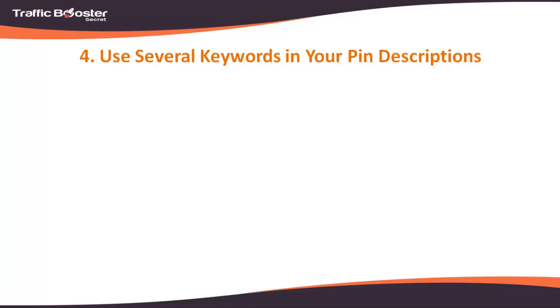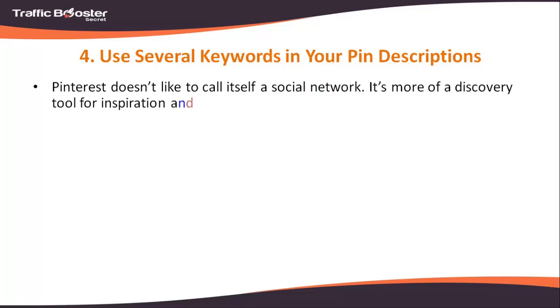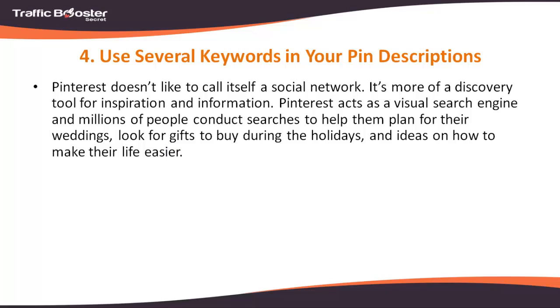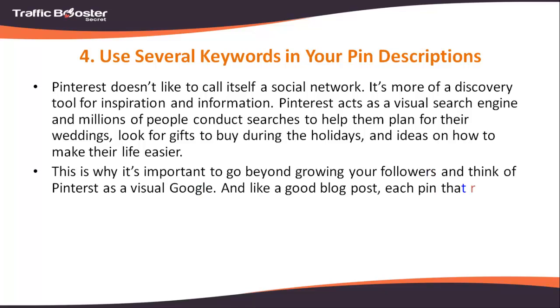4. Use several keywords in your pin descriptions. Pinterest doesn't like to call itself a social network. It's more of a discovery tool for inspiration and information. Pinterest acts as a visual search engine, and millions of people conduct searches to help them plan for their weddings, look for gifts to buy during the holidays, and find ideas on how to make their life easier. This is why it's important to go beyond growing your followers and think of Pinterest as a visual Google.